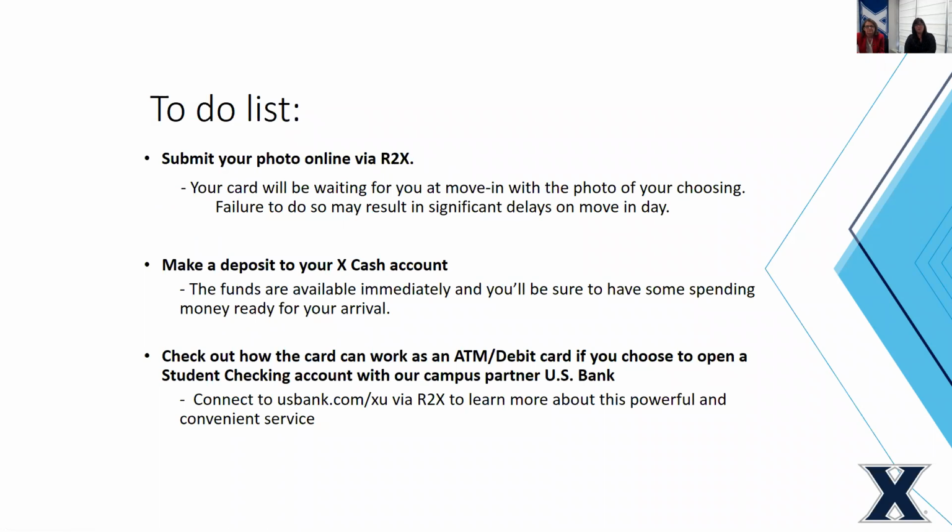They are available immediately, so you can use them when you get to campus for your laundry, if you want a snack, if you want to go get your textbooks, if you want to go buy that great Xavier sweatshirt or t-shirt and show off your Xavier pride. And then we definitely want you to check out how US Bank can integrate as an option for your ATM and debit card if you choose to open a student checking account.